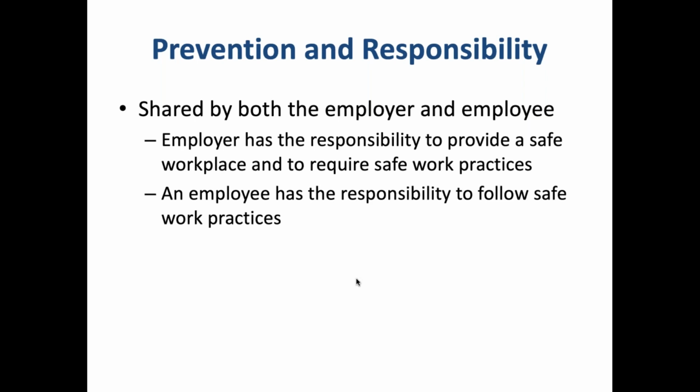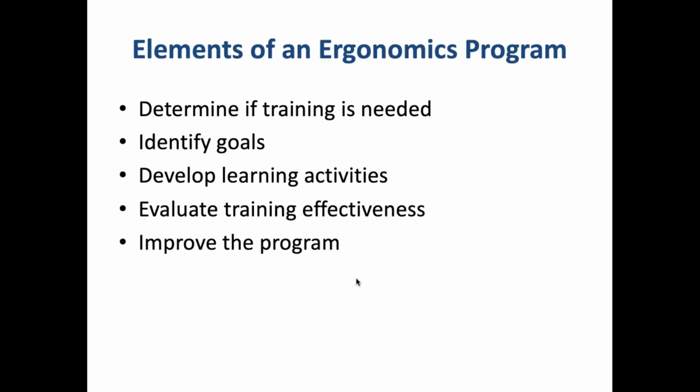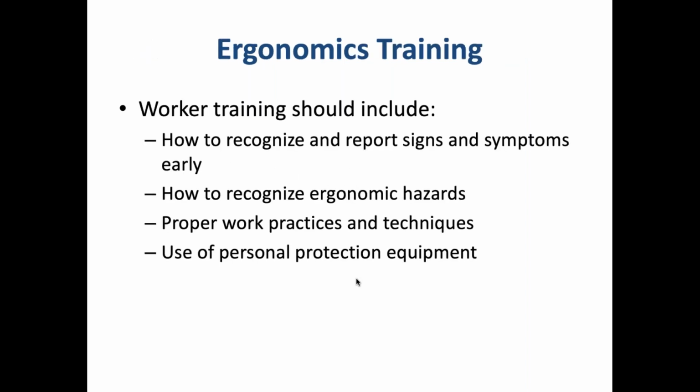Prevention and responsibility is shared by both the employer and the employee. The employee actually has to implement this. He has to change the way he does his work in order to make this work. Deliberate training is needed: identify the goals, develop learning activities, evaluate training effectiveness, and improve the programs. It always helps to put the program into writing as well.